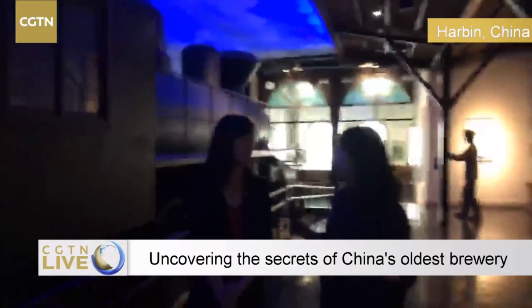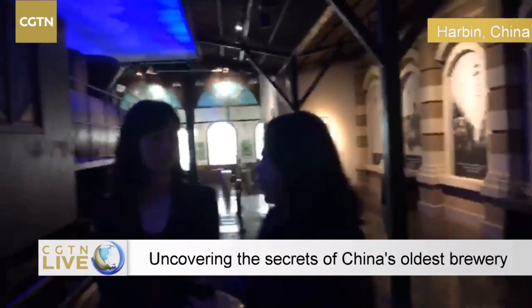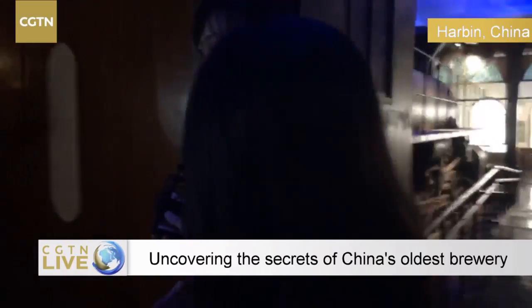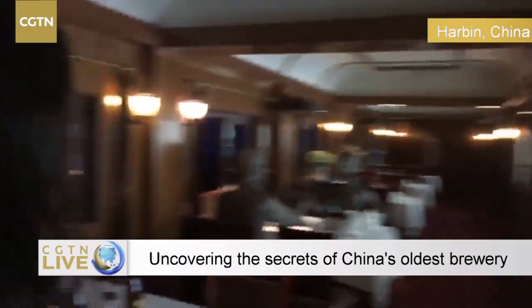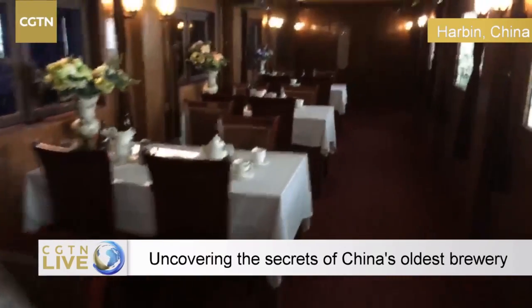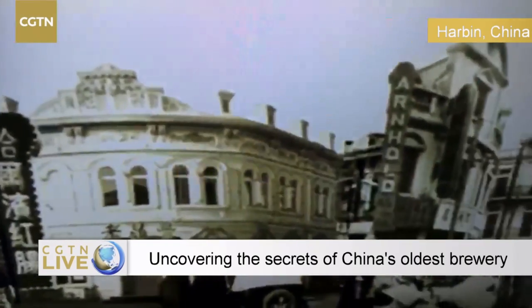We can say this is the first chapter of the story of beer production in Harbin. So what does this mean to the beer production and also the city? Well, with the construction of the Chinese Eastern Railway, industry, commerce and population started to gather in Harbin. And since the completion of the railway, Harbin had basically developed into a modern city.